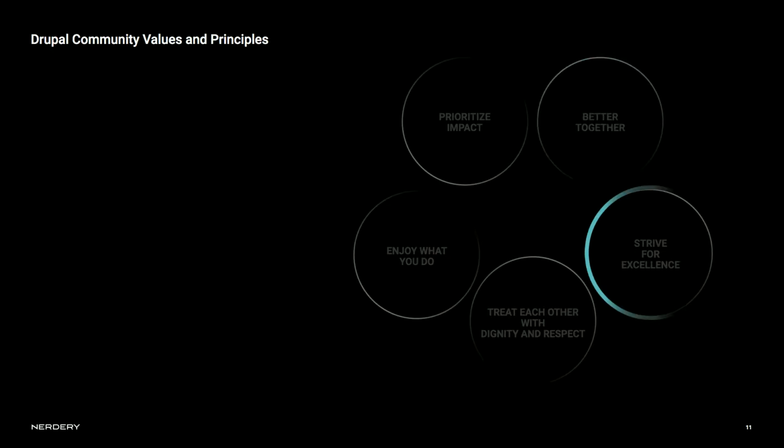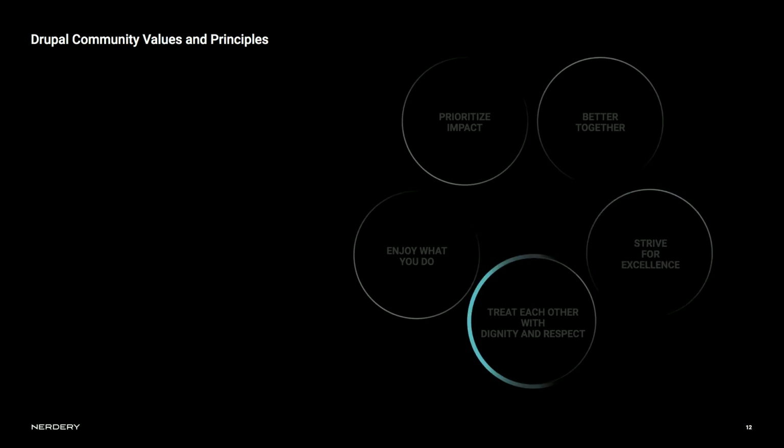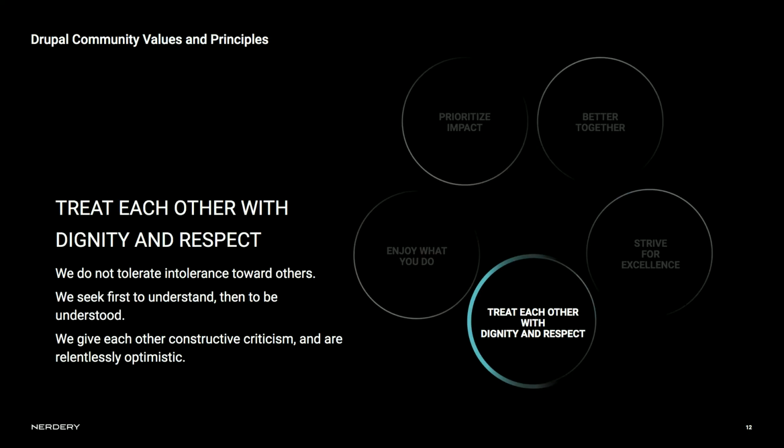And so part of this also is striving for excellence. So you're out there, you're here at the camp, you're learning, you want to get better, and that's all part of the approach as well. And this is a key aspect to the community. Treat each other with dignity and respect. So as you approach your projects, your team members, you're learning from them, they're learning from you, and you do that as well with your clients and all the stakeholders with your clients.